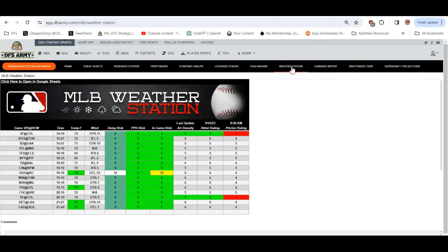The weather station, pretty cool tool. This one's loaded from last year still. You can see temperature, wind direction, out to right, in from left, and how many miles per hour that wind is coming in or blowing out. You got delay risks, postponed risks, so you can avoid those games that might get canceled. Air density for drag on a baseball for you physics majors out there. Hitter rating and a pitcher rating, along with park adjusted factors in there.